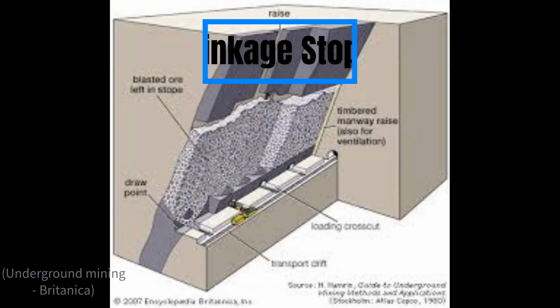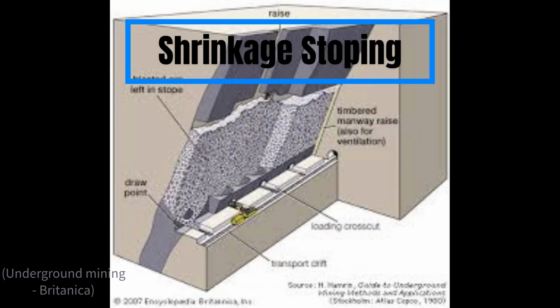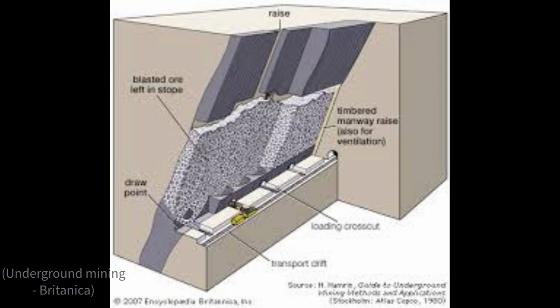Shrinkage stoping is a method where a smaller tunnel is drilled through the ore body. The ceiling is then blasted away layer by layer. The ore collapses down, ready to be collected. This method requires high strength of the ore and walls. It also requires a steep incline.